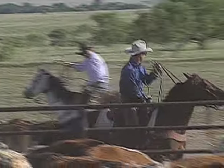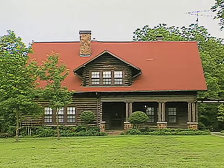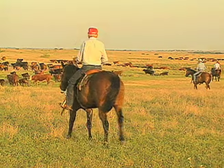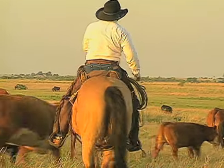In 1995, the Stuart Ranch became the first Oklahoma ranch to win the award. The Stuart Ranch covers the better part of 3 southern Oklahoma counties. Its history in the Sooner State actually begins before Oklahoma joined the Union. We have the oldest ranch in the state of Oklahoma under continuous family ownership. It was founded in 1868 by my great-great-grandfather.